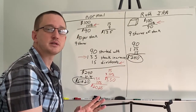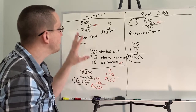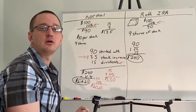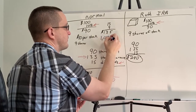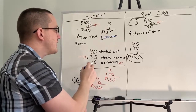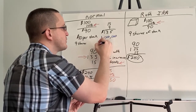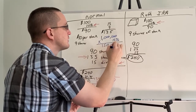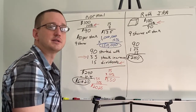But now let's take a look at what is a more realistic total that your accounts will grow to over time. So in a normal situation, let's just say that your investment many years down the road grows to a total of $1 million. Now this is going to be once again taxed at the long-term capital gains tax rate, which is typically 15%. So multiply that by 15%, and you come up with $150,000 that you will owe in taxes.